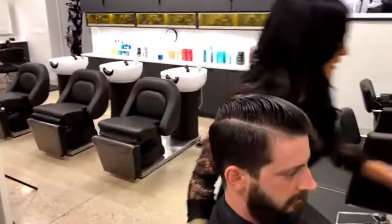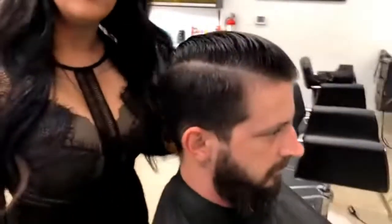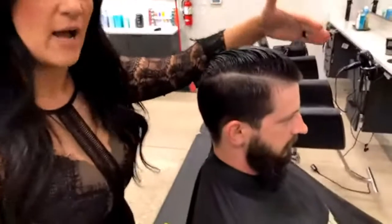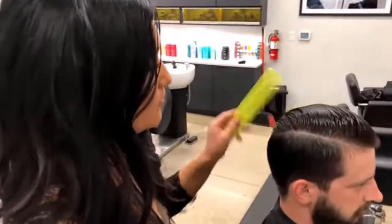So to get started, I've already washed his hair and I only use the daily conditioner. His hair is very dense and coarse and it grows straight out. So that softened it and allows a little bit of flexibility.